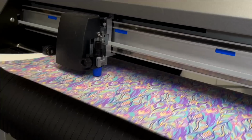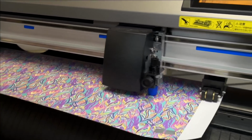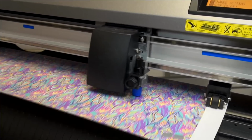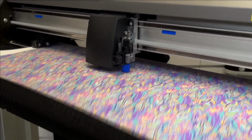So it's going to cut the whole design in the positive there. If you have a Graphtec cutter or a roll-fed cutter, like you see here, it's going to feed continuously. And so you can load the whole roll and send it at once, especially if you're cutting for a group where I'm doing a dozen of these at once. I don't have to individually load each sheet. I just process this and send it all together.